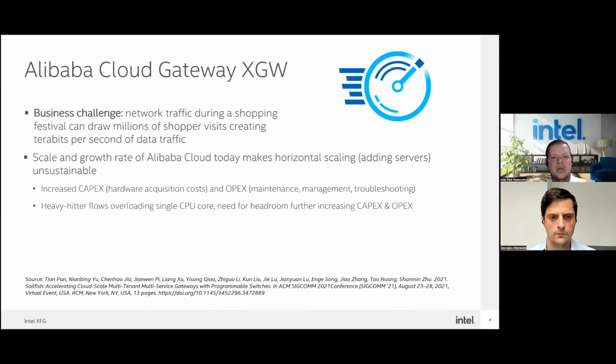First is the cost of buying a high number of systems and then maintaining these large deployments, managing them, as well as troubleshooting them. Second reason is that the per core performance growth is slower than the growth of the speed of elephant flows, or also called heavy hitter flows, in the network, which can lead to oversubscription and requires additional headroom when sizing the systems, which again further drives the costs. These challenges can be addressed by deploying a switch-based solution that is typically capable of handling multiple terabits of network traffic per single system.